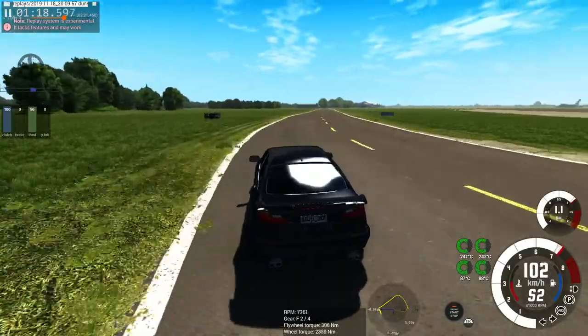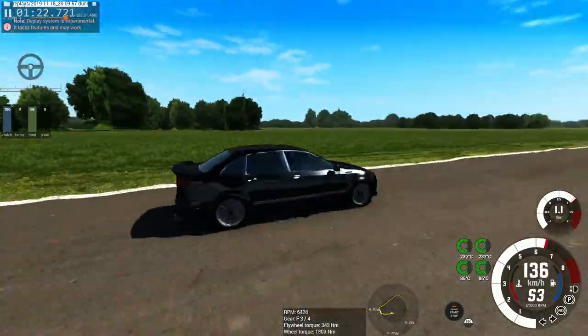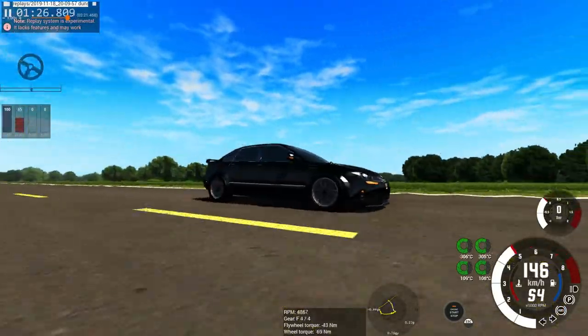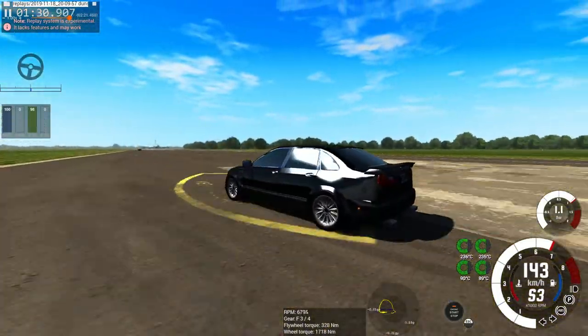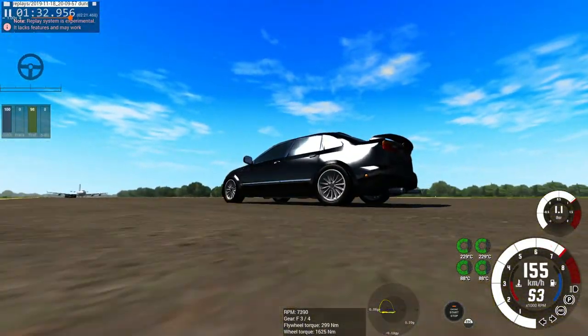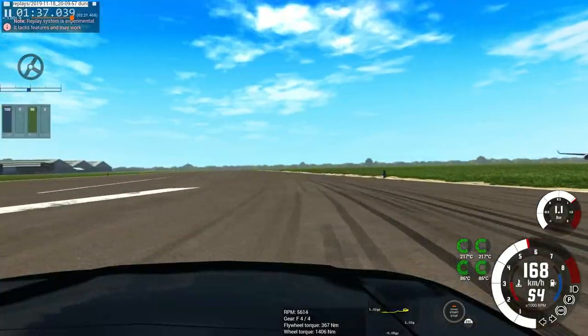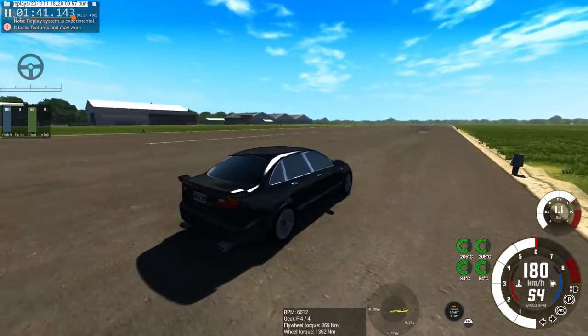Not too much. Oh, I may have messed it up. Just a wee bit. Didn't quite get my line through there. Yeah, that was almost. Yeah, that was 1G. Wow, look at those G meters. Damn. This is my first time driving this track in this car. It feels planted, and the brakes are great.